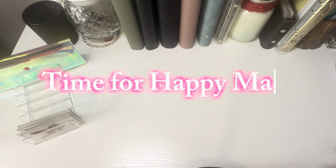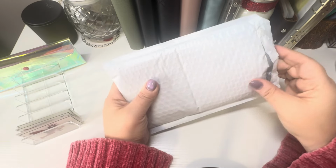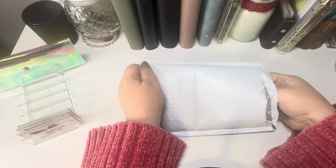Time for some happy mail. So I want to start off with some happy mail.